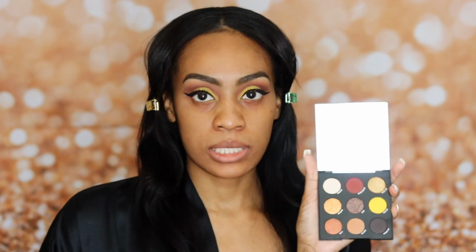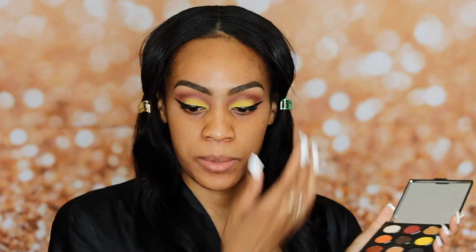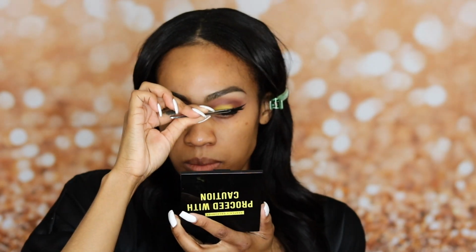While the lash glue dries, I'm just going to go back into the palette and take Proceed, and I want to put that underneath my brow bone. See, this lash is just so pretty.